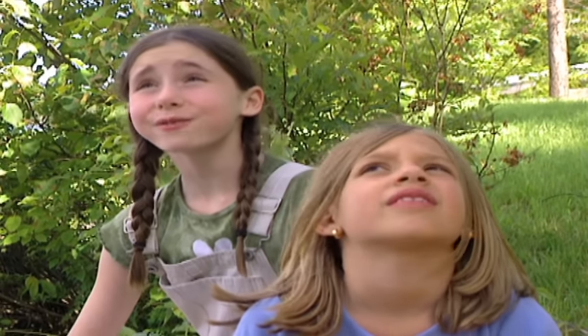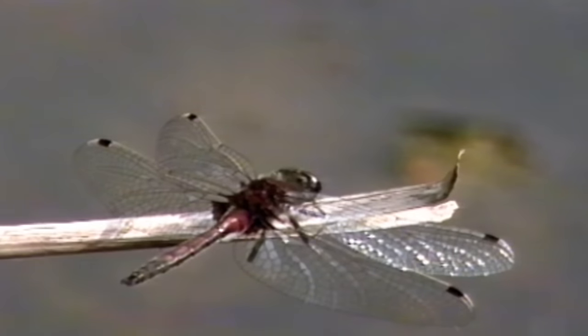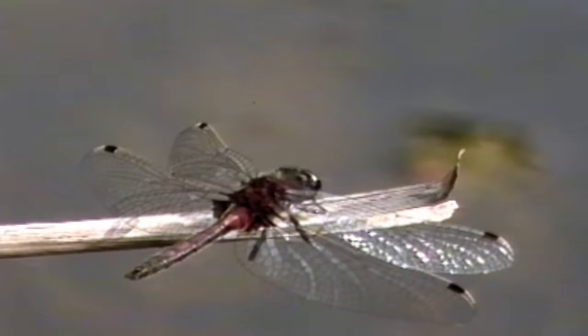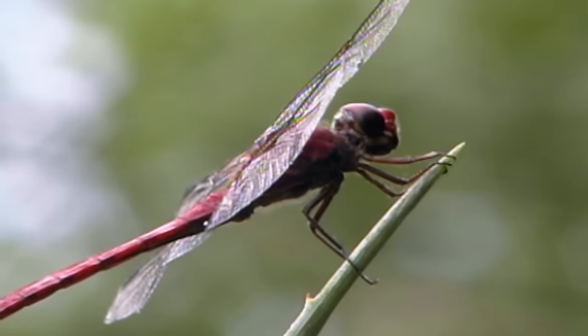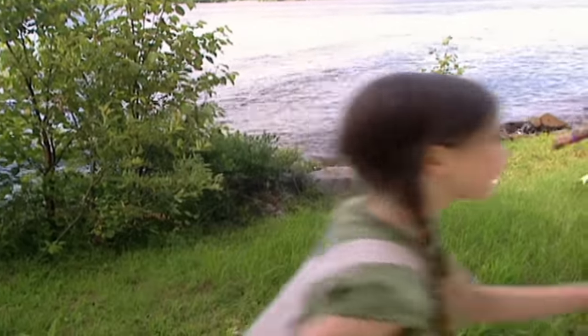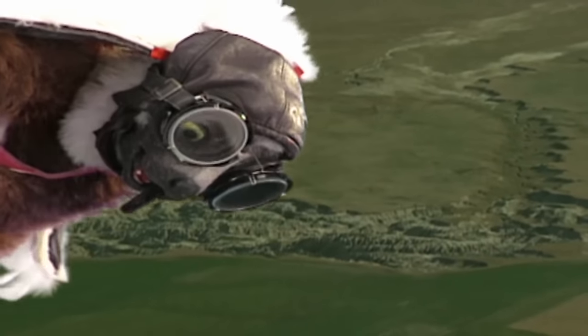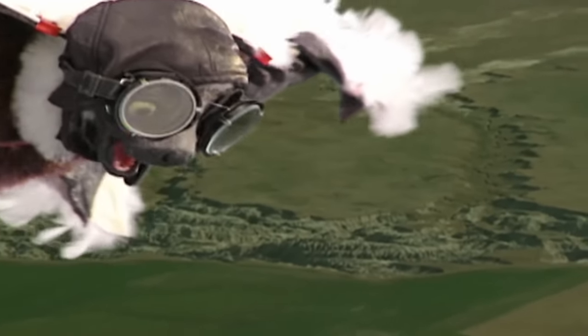Whoa, what a great flyer! She goes in so many directions so fast! Look at her amazing wings! She has two pairs. They're so thin, they're see-through. That helps her fly really well. Just like our glider. Brothers, I need your help. Oh, how am I gonna land?